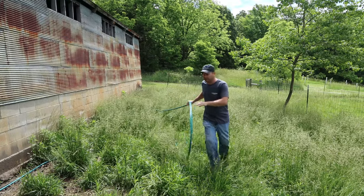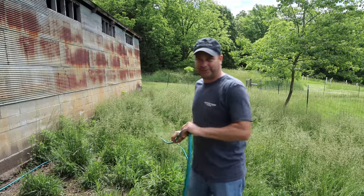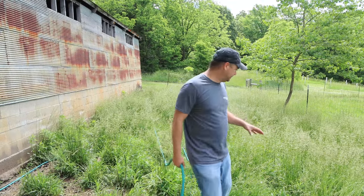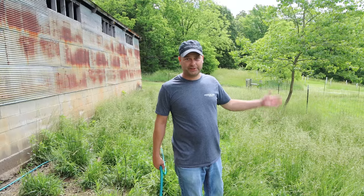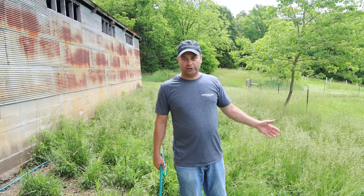So we're back here behind the barnyard, and all this grass has gone to seed. And once it goes to seed, nothing seems to want to eat it. So they don't touch it. It just keeps growing. Eventually what's going to happen is it's going to start to die and fall over.